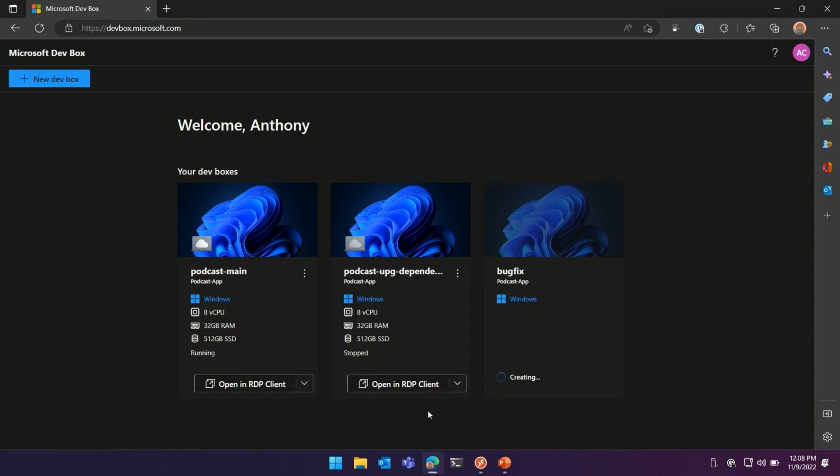That means that the dev boxes your team members are using are all being managed using the same group policy, the same conditional access policies that you're using to manage all of your devices in your existing infrastructure and IT domain. Now let's go and connect to one of my existing dev boxes I have here already.